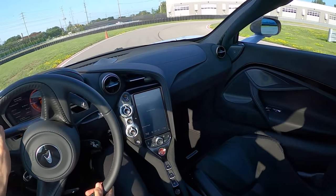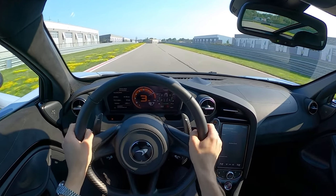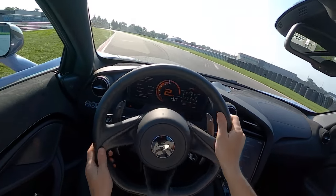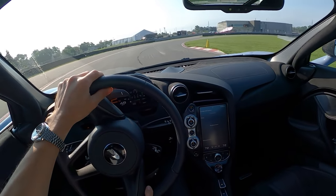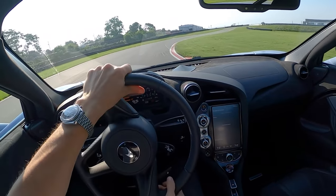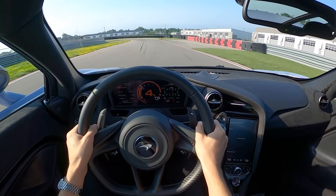Driving this in sport, it's just a little bit softer. And so predictable.